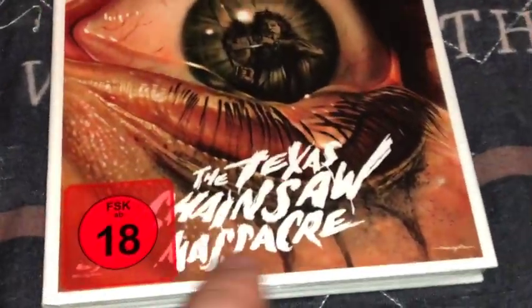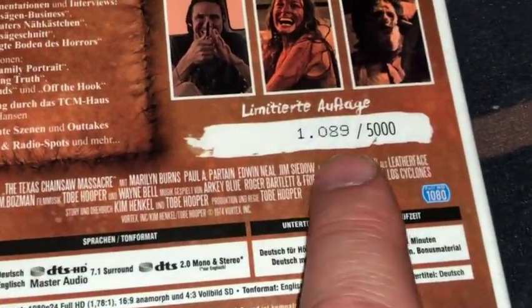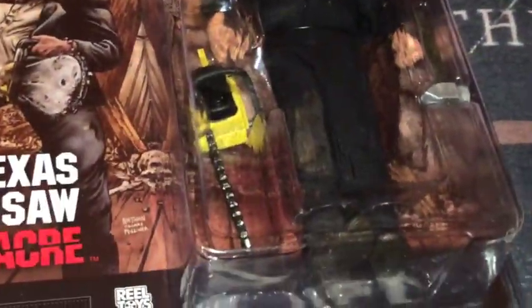I have this digibook already. I showed it earlier, but I have 2. This one is number 1089 out of 5,000. This one's still sealed. You get the Leatherface figure, which is Pretty Woman, which I showed already also. I do have that one already.